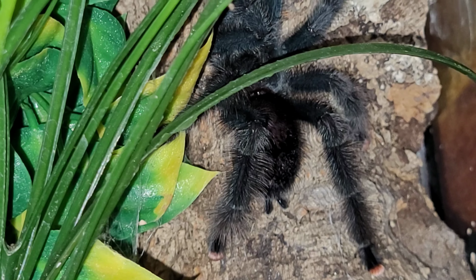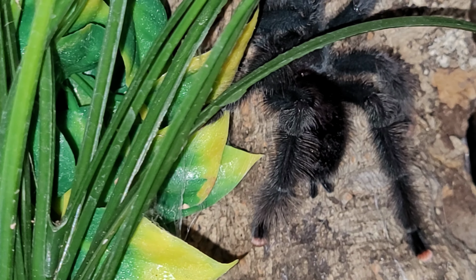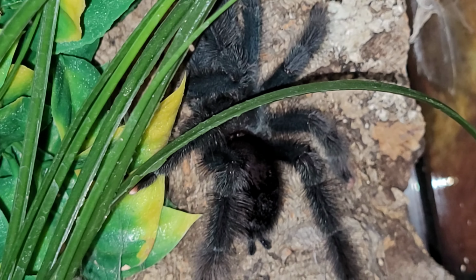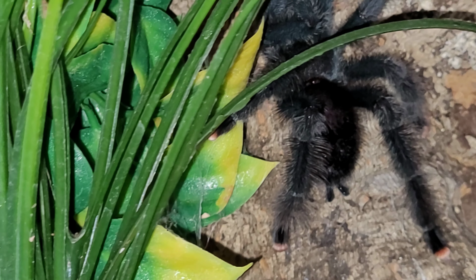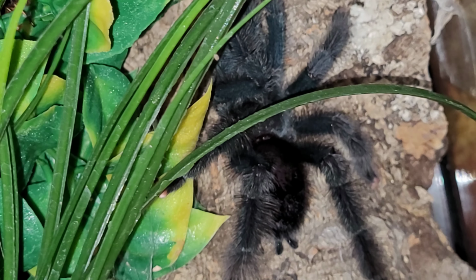Absolutely stunning. They're quite good eaters. This one hasn't eaten for a while. It's not due a molt, so don't be surprised if your spider does do that. A lot of spiders stop eating for a while. They sort of fast. So two things to remember if that happens, is one, don't worry.